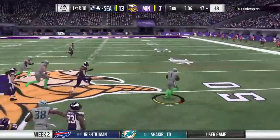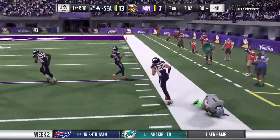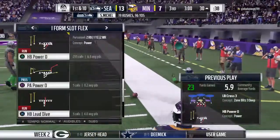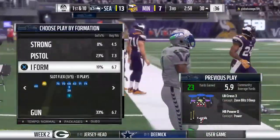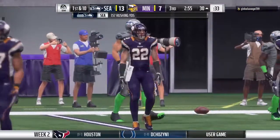And to give this time to the tailback. Room to run inside the 40. A big hit. Knocked down sideways. Right on the 30-yard line. 23 yards on the pickup there and a first.